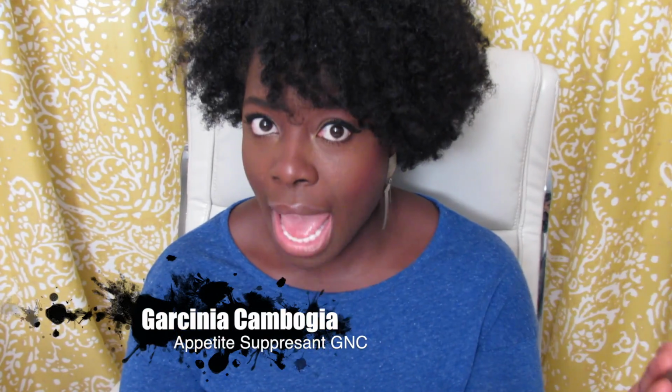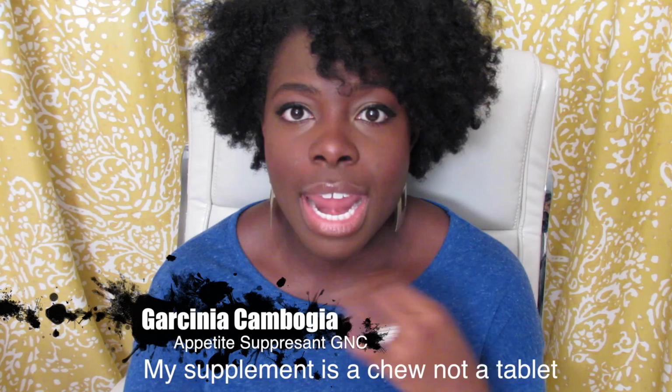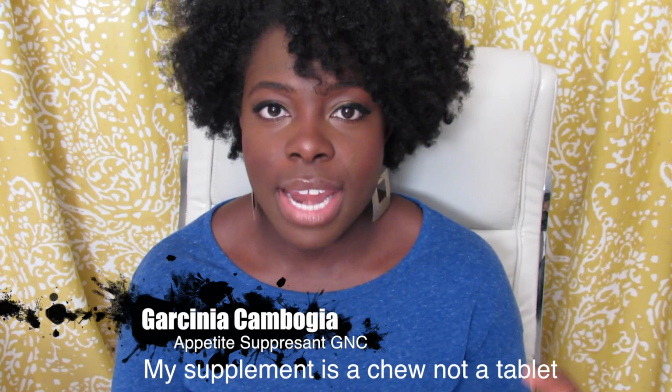Oh, I take an appetite suppressant. I take Garcinia Cambogia, and I've been taking it since September. In September, when I bought the appetite suppressant, I found myself needing 3 or 4 a day because I was really restricting my caloric intake from what I used to eat, and I was working out like a mad woman. So my metabolism was increasing, which is awesome, but my hunger level was also increasing, which was counterproductive to what I needed it to be.